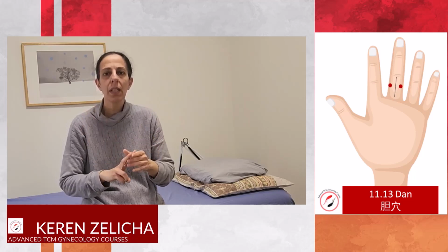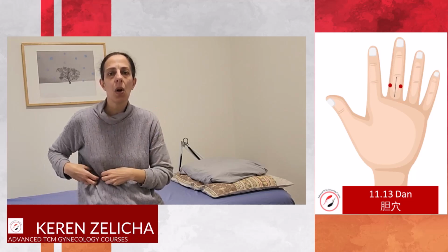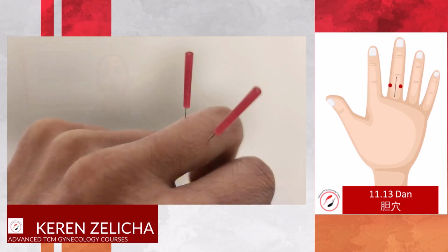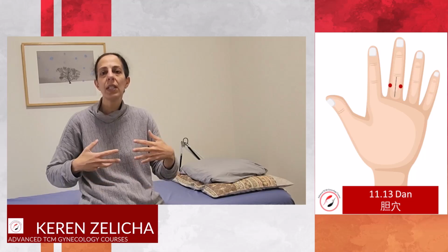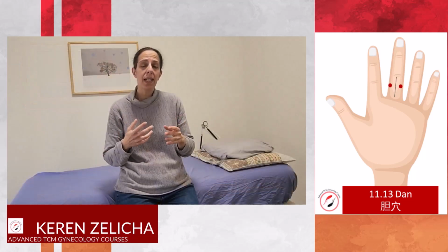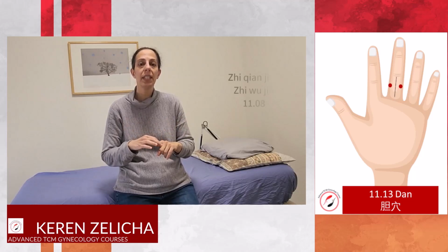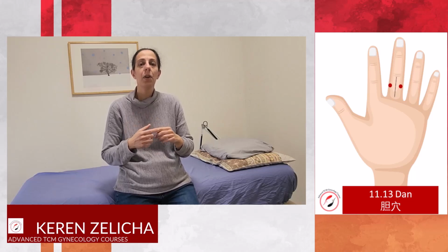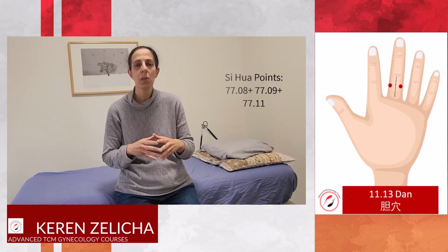The second thing that we need to remember is that this point balances the gallbladder. So we can choose it in digestive problems. When we have a stomach gallbladder relationship, it will be manifested in fullness in the abdomen. For these kinds of problems, we can add the Ziqian jing and Ziwu jing that are located here, and also the Sihua Shang, Sihua Zhong, and Sihua Xia.